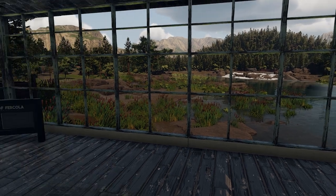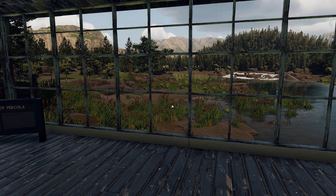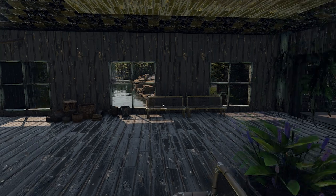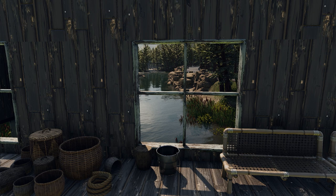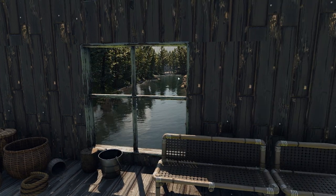So there we have it, guys. That's the beautiful view. And then if we turn back around into the boathouse itself, we have another view out of the back here. And you can see where you've just come from. If you've walked down this path, you also get to see straight down the river.